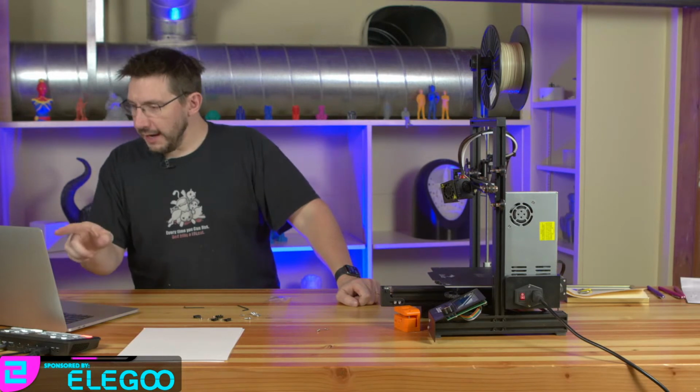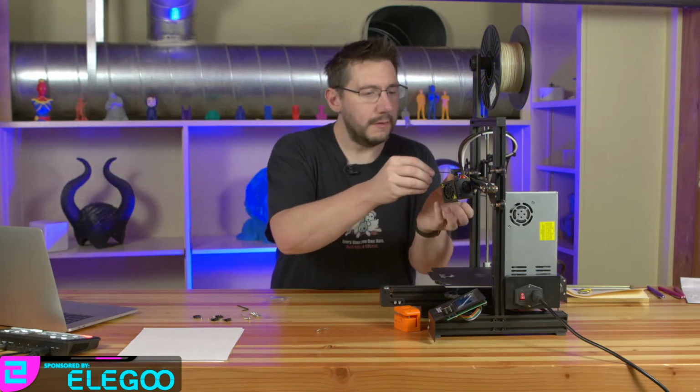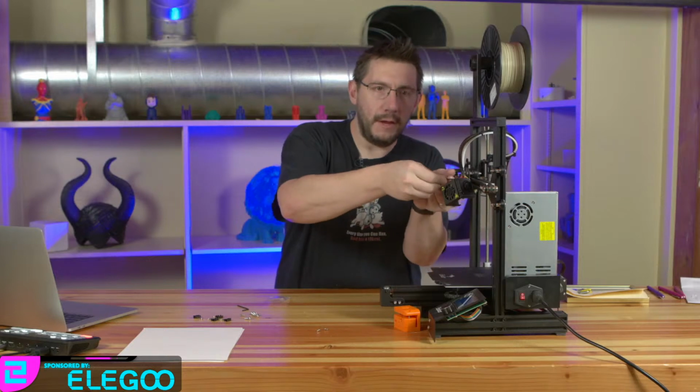So use it to remove that. Okay, and then remove the hot end. Okay, here we go.